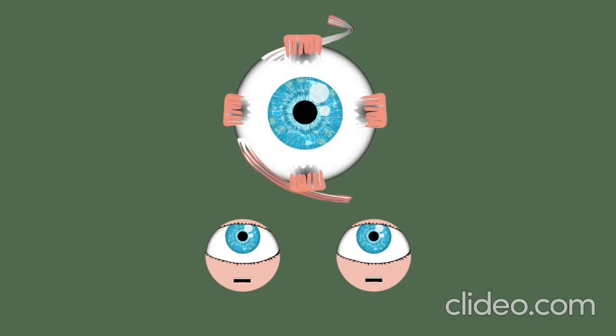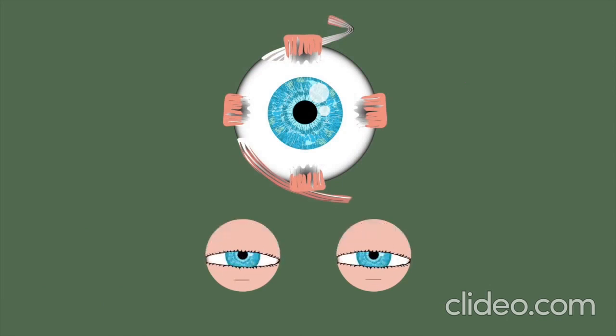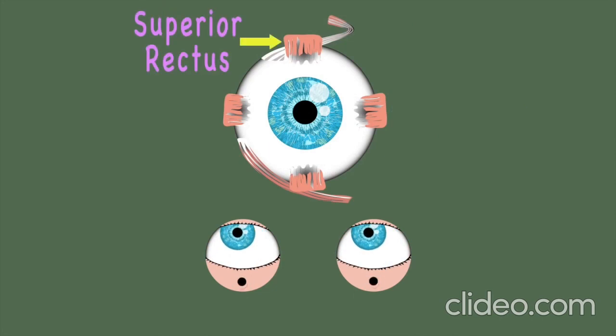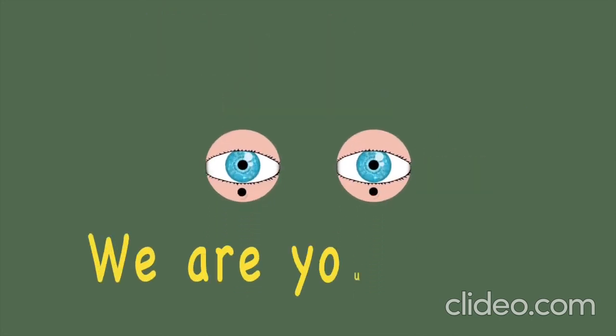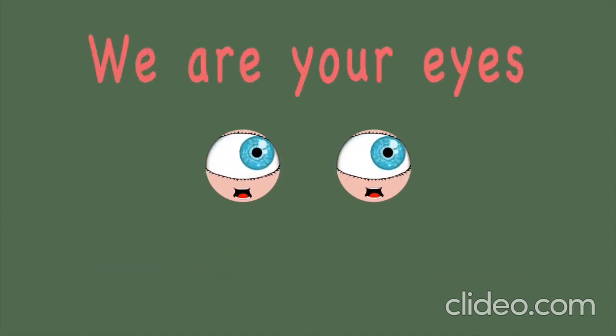Your eyes each have 6 muscles to help move them around, the superior and inferior oblique. Then the medial and lateral rectus and superior and inferior rectus are not weak. We are your eyes.